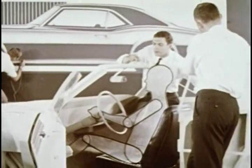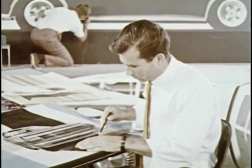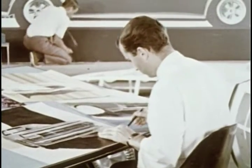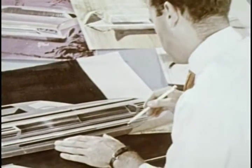As the basic seating package takes shape, exterior styling begins. Initially, stylists are given free rein. Each stylist interpretation is considered. Eventually, a styling concept begins to emerge. The byword becomes, don't just try to be different, try to be right.